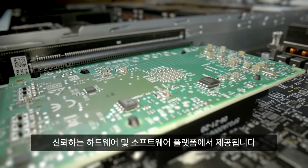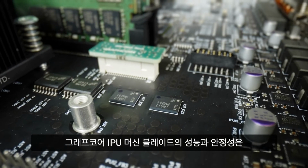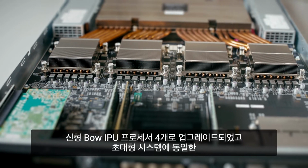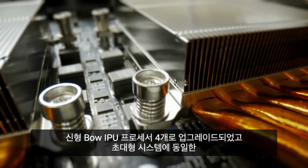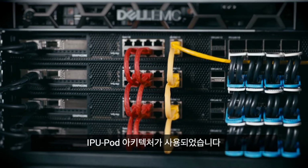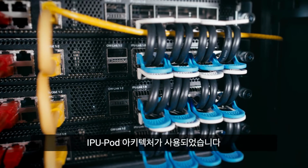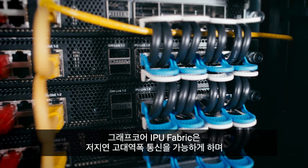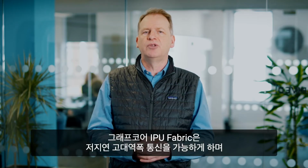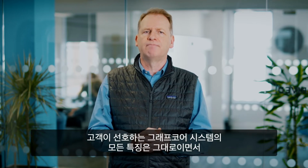All of this on the hardware and software platforms that GRAPHCORE customers have come to know and count on. The performance and reliability of our IPU machine blade, upgraded with 4 new Bow IPU processors and the same IPU pod architecture for extremely large systems. The low latency, high bandwidth communication enabled by GRAPHCORE IPU Fabric, and the power and ease of use of our Poplar SDK. Everything our customers love about GRAPHCORE systems remains the same, but with an amazing performance boost.